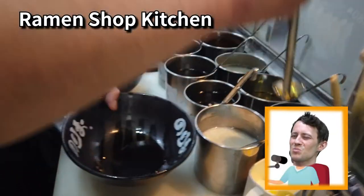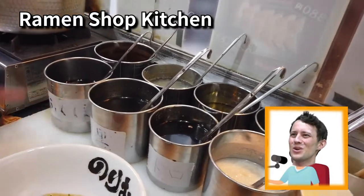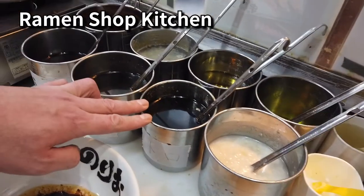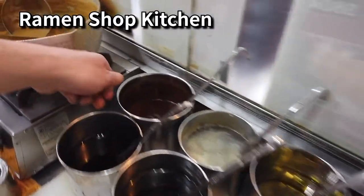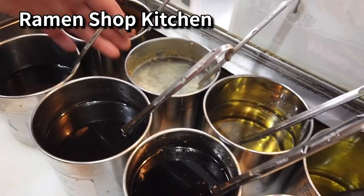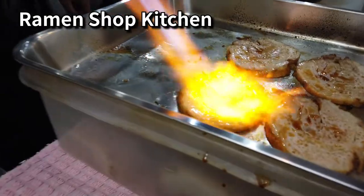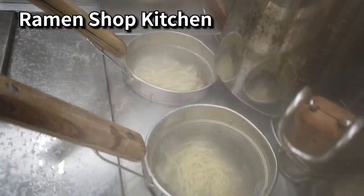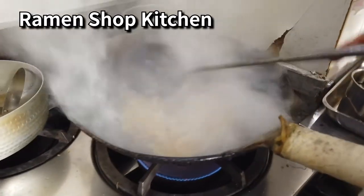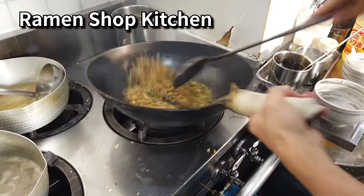Whoa, look at this behind the scenes ramen shop kitchen. Very cool. Look at all of those flavors. Wow. I can't imagine what kinds of different ramen you can have at this ramen restaurant. Wow, are they using a blowtorch to grill this pork? And there go the noodles. Look at that. Is that rice? What is that?